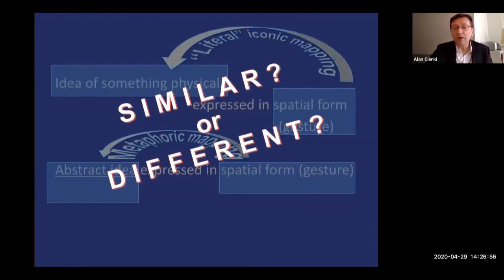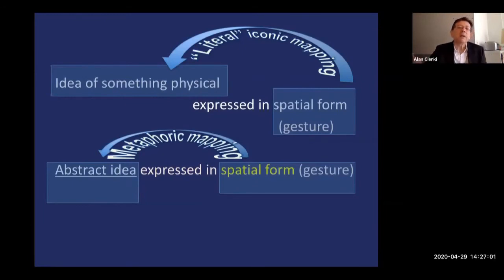One question is then, are these similar or are they different? Are they the same thing or not? We might expect from conceptual metaphor theory that these would really be the same, that every time we talk about holding something physical, it would be the same as when we talk about holding a different status, for example. And this isn't a big question because if we want to test conceptual metaphor theory, we might expect to see these same patterns coming across in metaphoric gesture as in gestures of the physical. So the question is, to what degree is that really true?